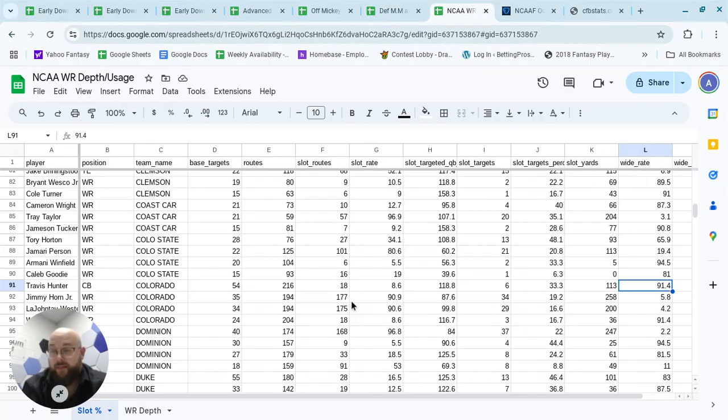Okay? That is a monster. Like, he is the alpha on this offense. Last year, it was kind of like, oh, he's kind of gimmicky. Nah, it's not that. He's run 216 routes. 198 of them, excuse me, have been wide routes. He's only run 8% of the time from the slot.